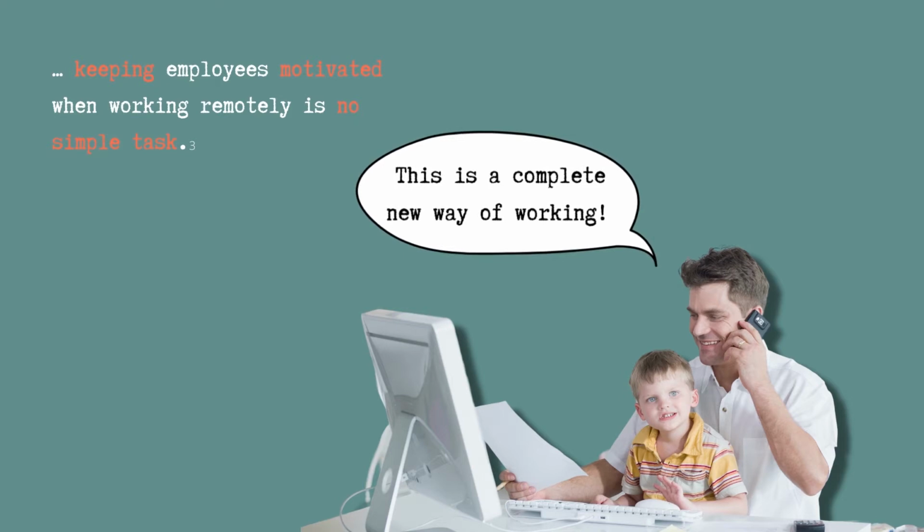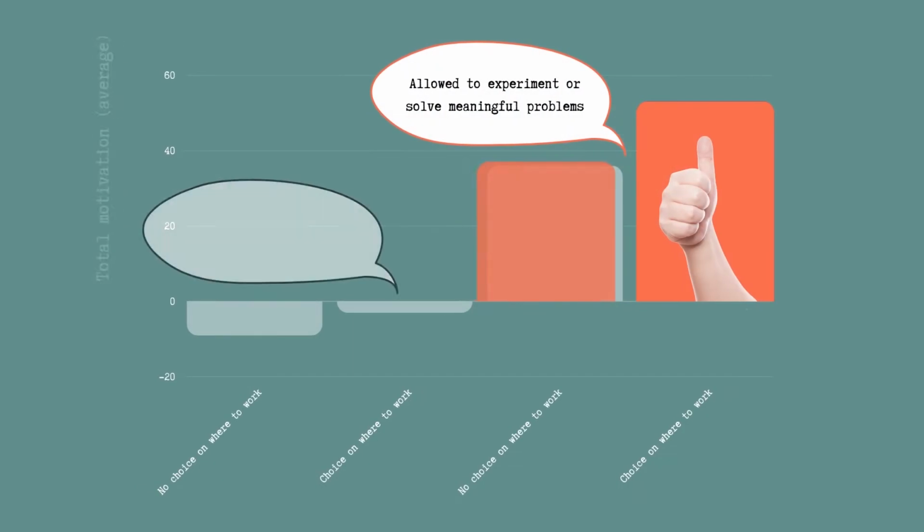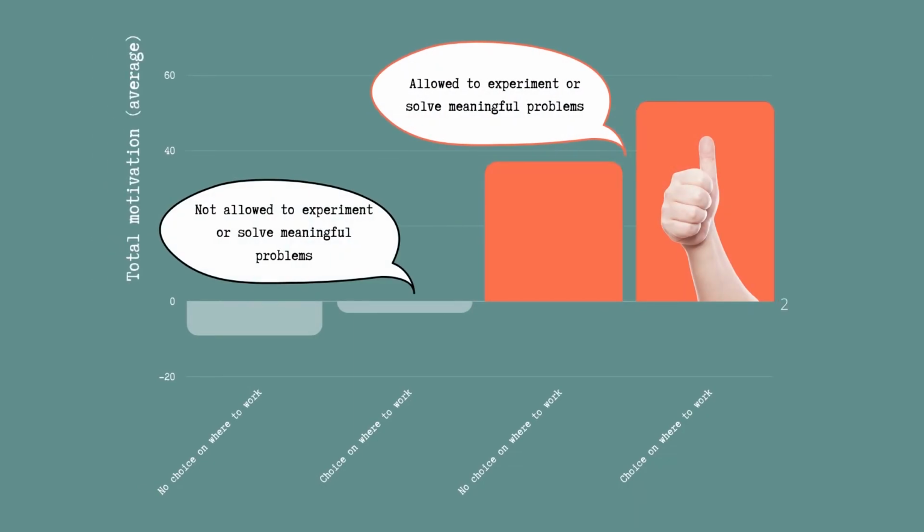It is a relatively new way of working, and every organization will have to figure out the set of initiatives that will help keep their employees motivated and engaged. So, what does work? Researchers found that employees who are empowered to experiment are more motivated. So, giving workers the freedom to experiment and solve meaningful problems in their roles leads to higher motivation, regardless of where they do the work itself.